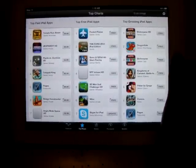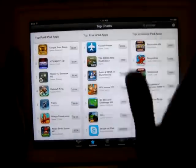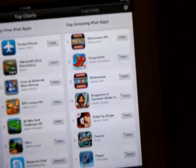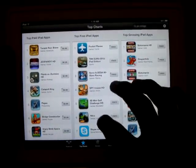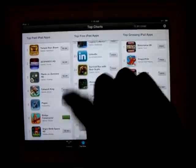Okay, there it is. So as you can see, now you have top paid iPad apps and top free iPad apps. These two categories were always there. Top grossing iPad apps, that was never there, was it? And normal Apple style, you just scroll and the whole page would go down. But not this time. Whoops, only one thing scrolling. As you can see, it's like a slot machine.